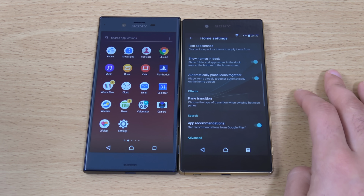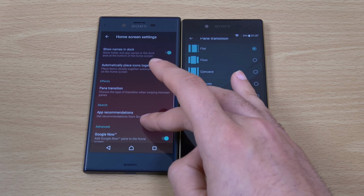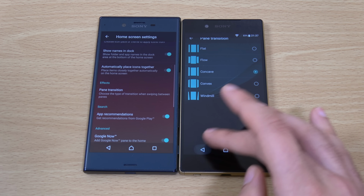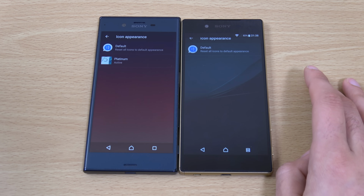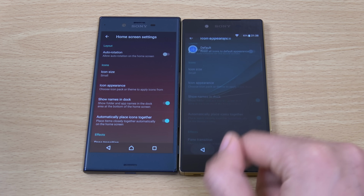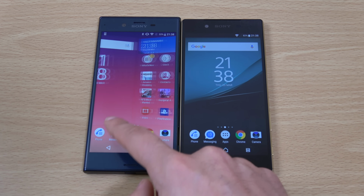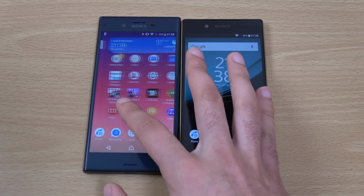You can also do different transitions now. So just show you here. So we get, I think, the same on both of them. So if we just try these two, and also we're getting the icon appearance as well. So you can see we have platinum on the XZ, whereas you only have default on the Z5. So this should now come with a slightly different look in terms of the transitions. As you can see, we're getting the windowed effect, which is nice.